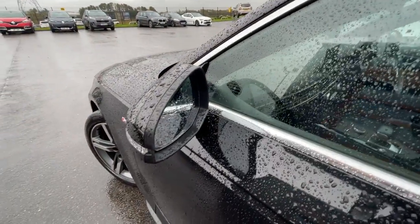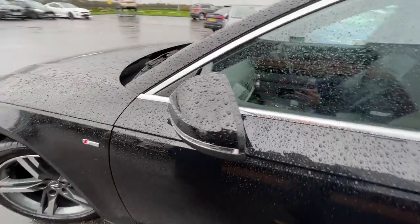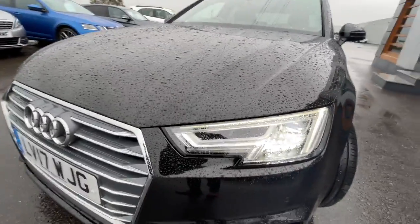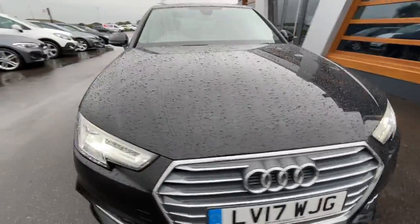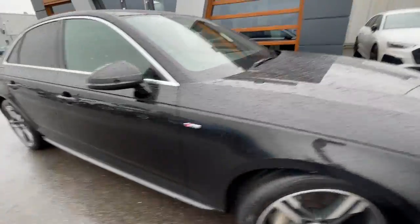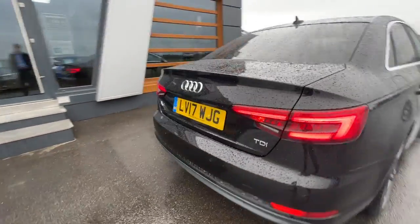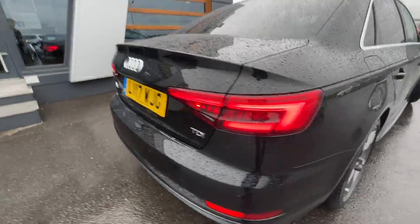Automatic dimming rear view mirrors with the folding mechanism and the heated feature. LED headlights with the automatic activation. Front and rear parking sensors, which I'll just show you the tailgate. And acoustic windscreen glazing, which is really nice. As you can see, rear parking sensors.